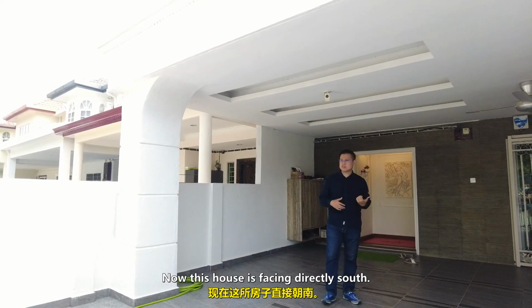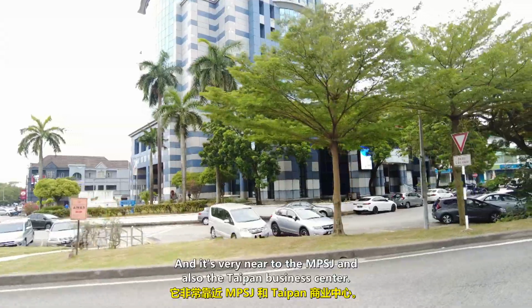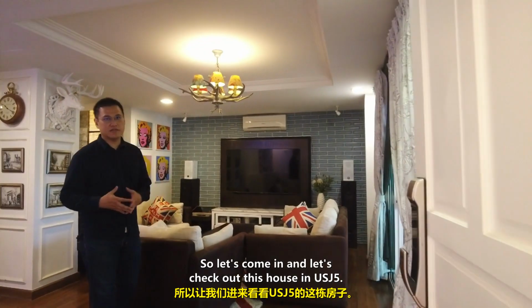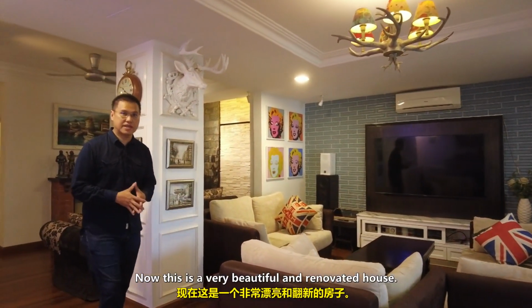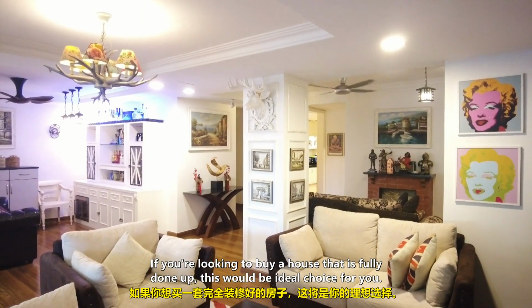Now this house is facing directly south and is very near to the MPSJ and also the Taipan Business Center. So let's come in and let's check out this house in USJ5. Now this is a very beautiful and renovated house. If you're looking to buy a house that is fully done up, this will be an ideal choice for you.